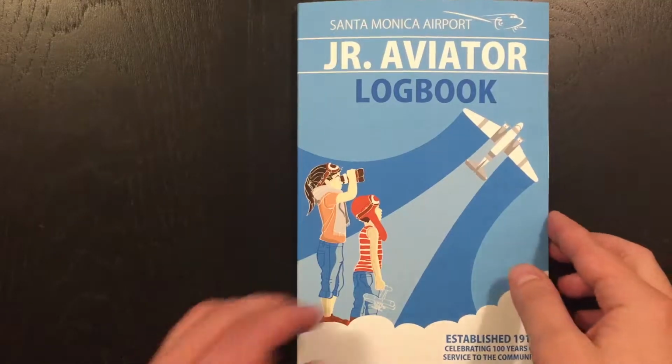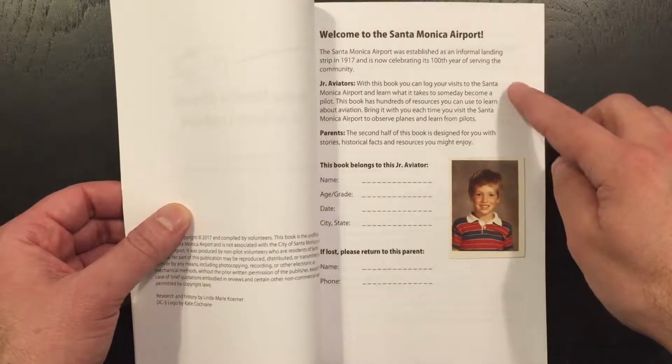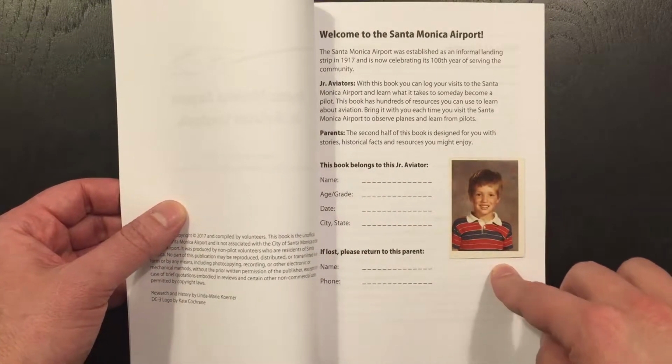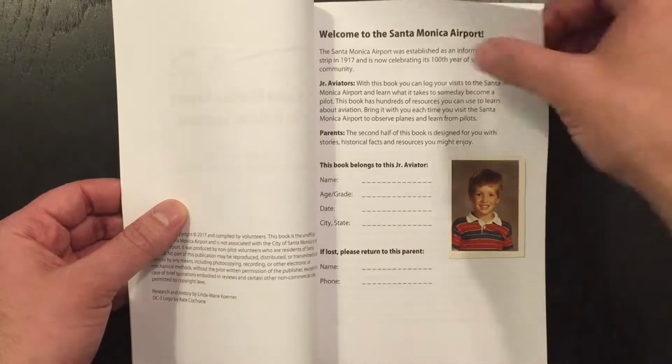This is what you get inside the Junior Aviator logbook. If you turn to page 2, it says, "Welcome to the airport." And this is where you can put your photo, your school photo. You can fill out your information, and if it's lost, your parents can put their information here.